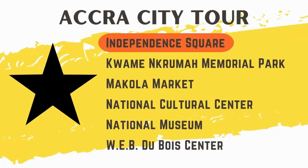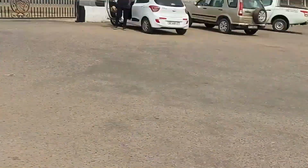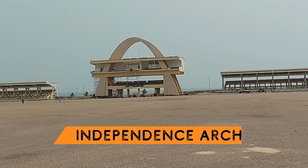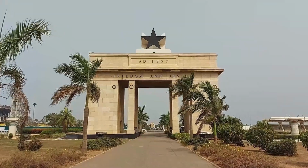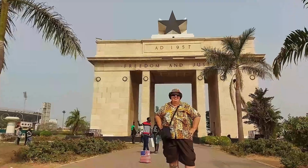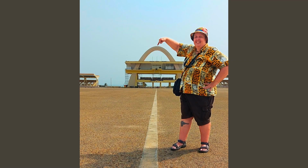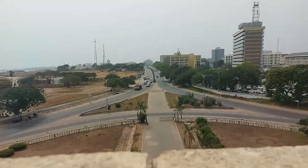There are two pretty much must-visit places on this list. The first is Independence Square. Independence Square consists of Black Star Gate and Independence Arch. Together, these represent Ghana's struggle for freedom and independence. This place is iconic, and you definitely want to get a few selfies here. You can even climb to the top of Black Star Gate for a great view and an up-close and personal look with the Black Star itself.